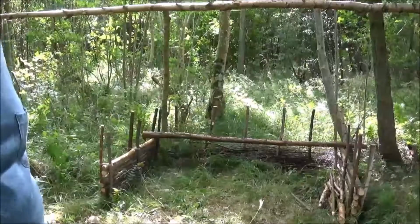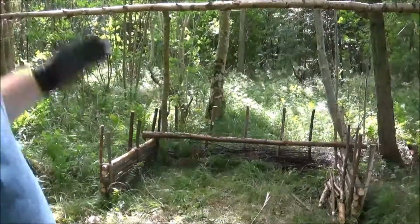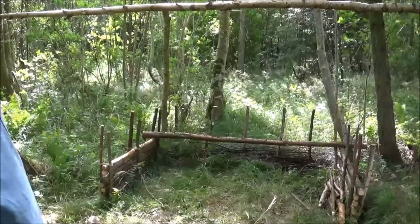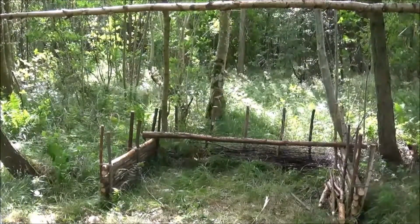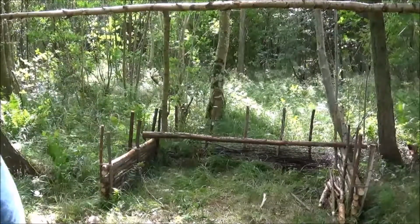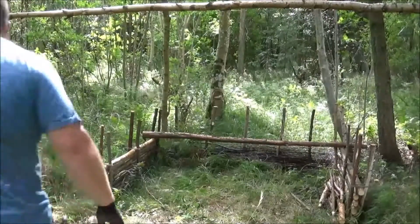That's coming along nicely there. The more you weave in, the stronger it gets. Once I'm getting up to the top of the posts there, I'll tie off a nice strong bit of wood across it, and I'll use that to support the roof. Lovely it is.